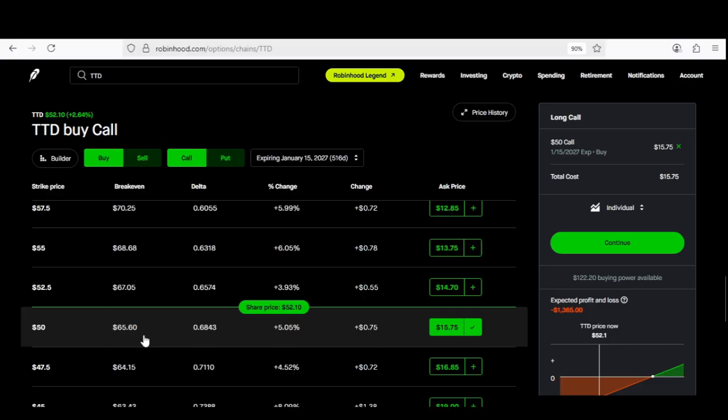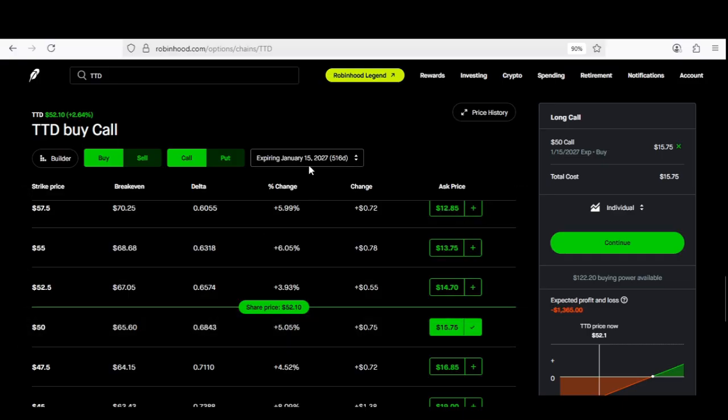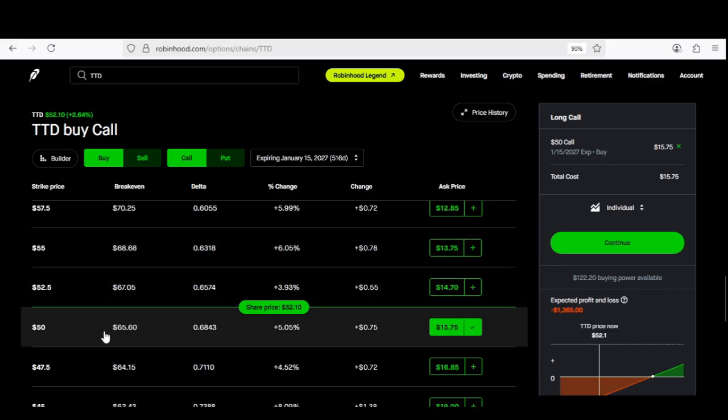So we're going to be picking up the $50 strike price that expires January 15, 2027. That gives us 516 days. We're going to have a break even of 65.60, a delta of 0.68, and we're going to be paying $1,575. Hopefully you guys are still with me and understand all this, because now I'm going to show you how to use this LEAPS option in order for you to make consistent income.